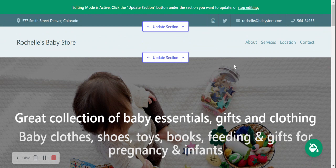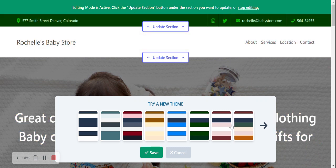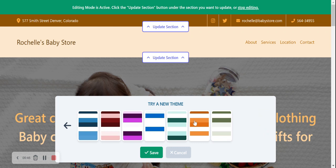You don't need to know color coding. All you need to do is click on the paint bucket on the bottom right-hand corner and go through the various different color palettes available. We are adding more every single week, but go ahead and try different ones and just see how it works for you and your small business.